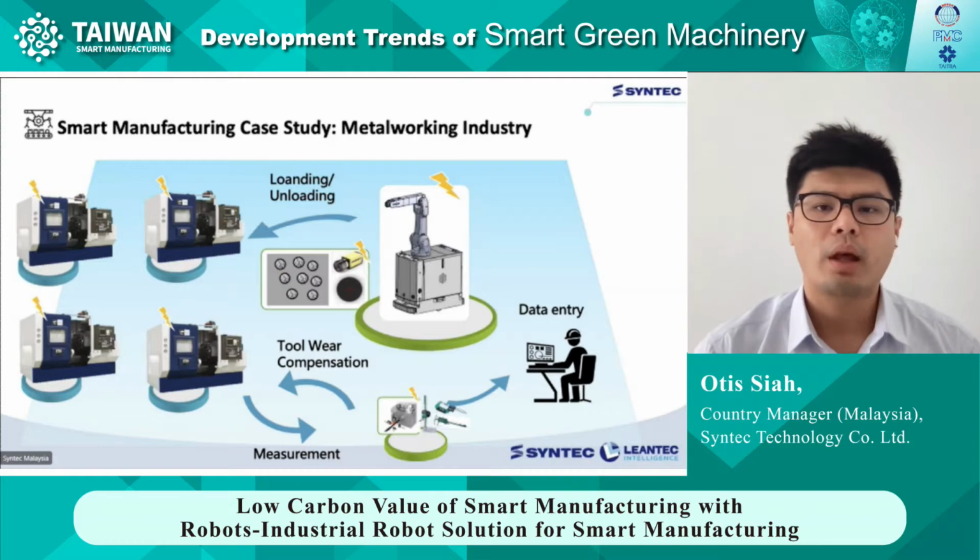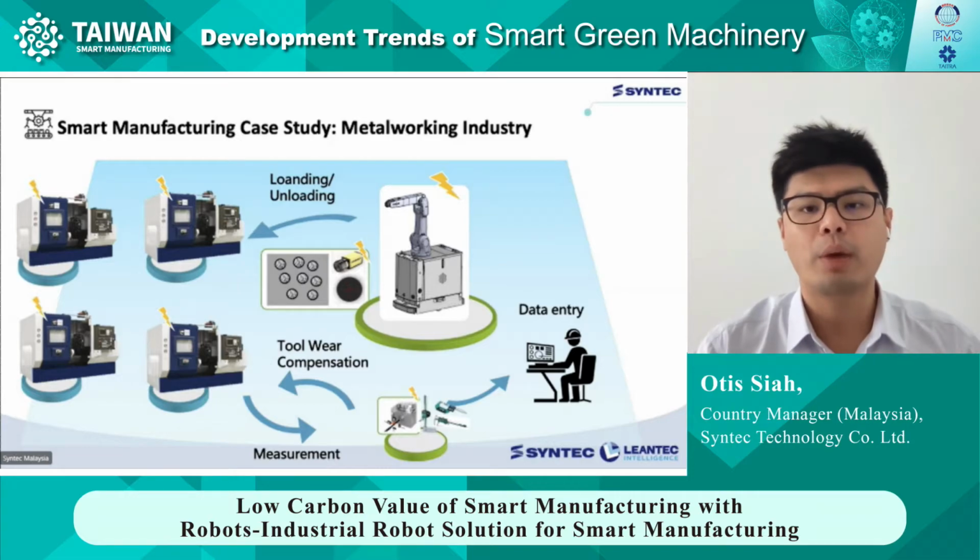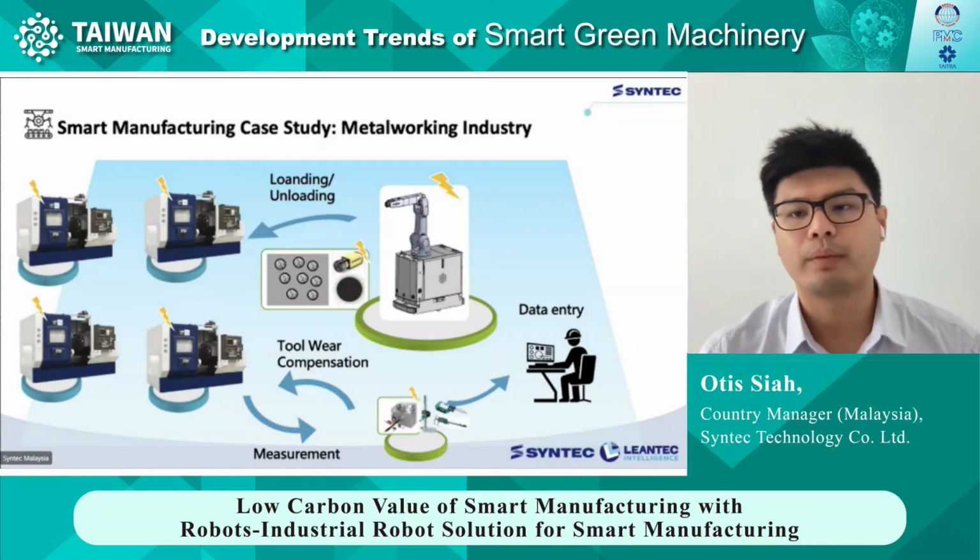Secondly, we can also implement measurement solutions. It can be contact measurement or non-contact measurement. It can use a robot to do the measurements, an automation system with the measurements, or semi-auto measurement, depending on the actual situations and the parts, dimensions, etc.